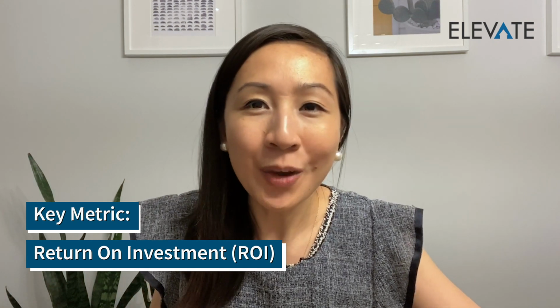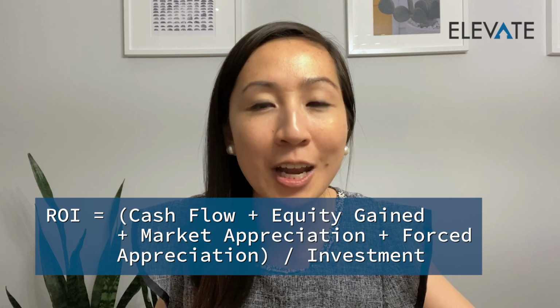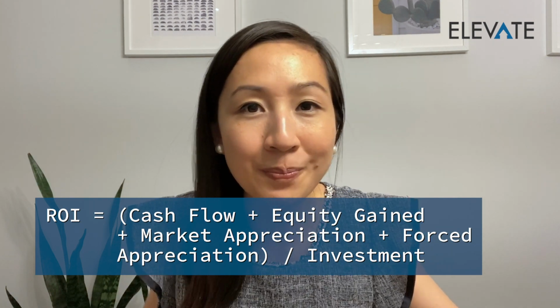With all this information, you're ready to calculate the return on investment, or your ROI, which is the number that you can use to help you choose the best opportunity. Once you have all four components of your returns, to get the ROI is relatively simple. You basically just add up all of the returns from the four components, then you take that total and divide it by your investment amount. Now, the higher the ROI on a property, the better the investment.